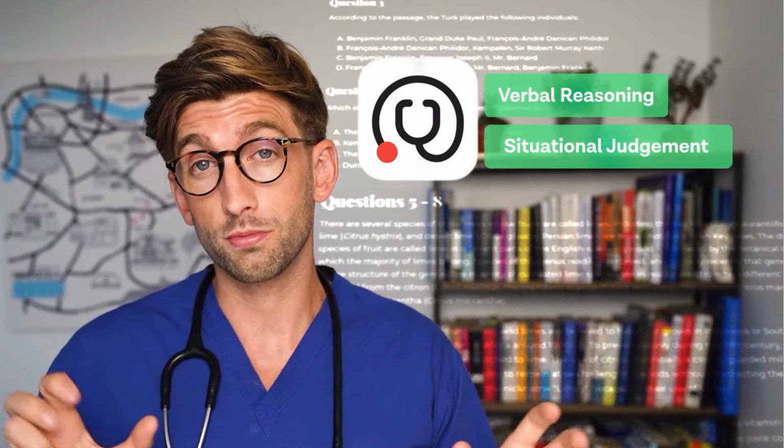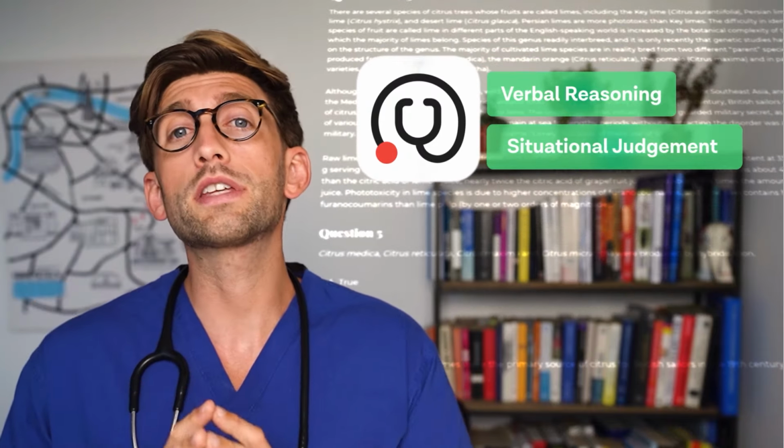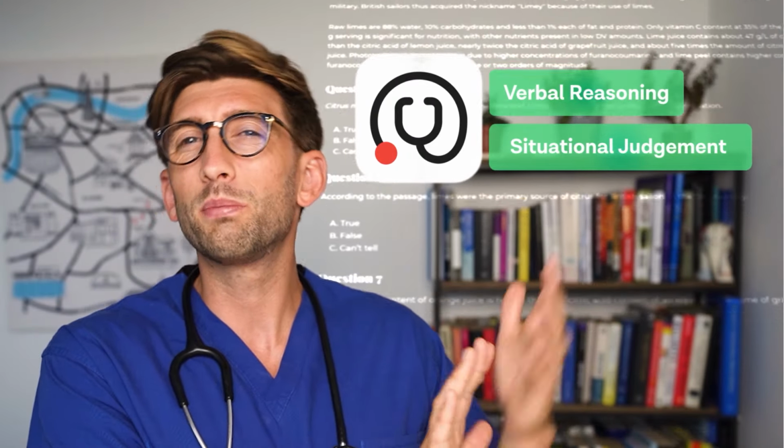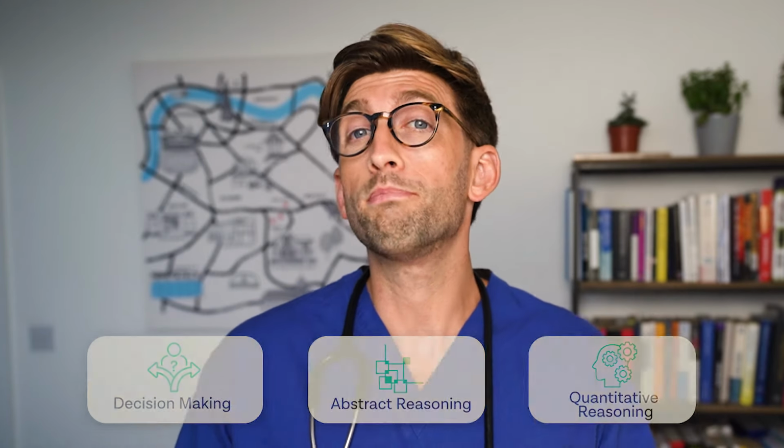One thing that my students say a lot about MedEntry is that it is better for verbal reasoning and situational judgment. That's because the questions are more similar to what they are actually like in the test, and people say that with Medify, the passages tend to be much longer for VR, so they tend to be a little bit more difficult. However, when it comes to the remaining three sections, decision making, abstract reasoning, and quantitative reasoning, it is said generally that Medify is more representative, so less difficult, whereas MedEntry is a little bit more difficult.